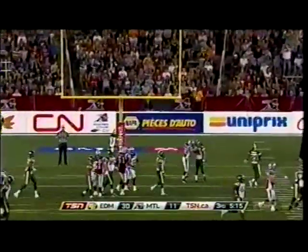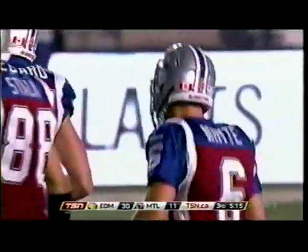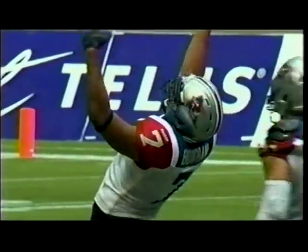And so White puts it up and through, and the Alouettes are down 30-11 with 5:15 to go in the third quarter. The Alouettes defense is trying to hold them in as the offense tries to find its way.